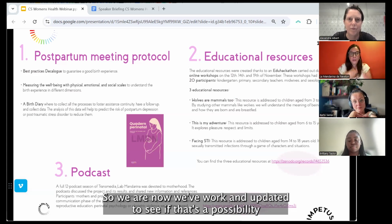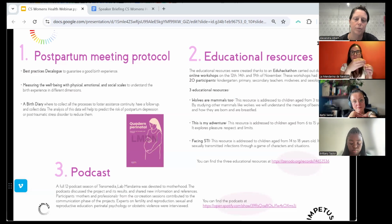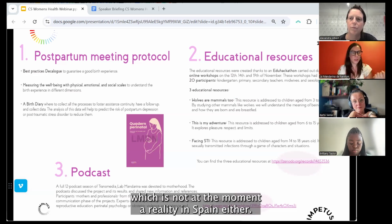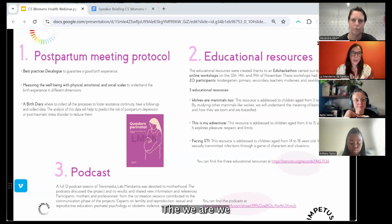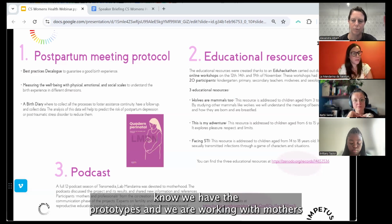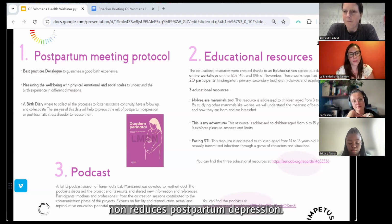So we've worked and updated it to see if it's a possibility to also maintain a stable follow-up of the pregnancy, which is not at the moment a reality in Spain either. We are now in the proof of test phase. We have the prototypes, and we are working with mothers to see if this improves and reduces postpartum depression.